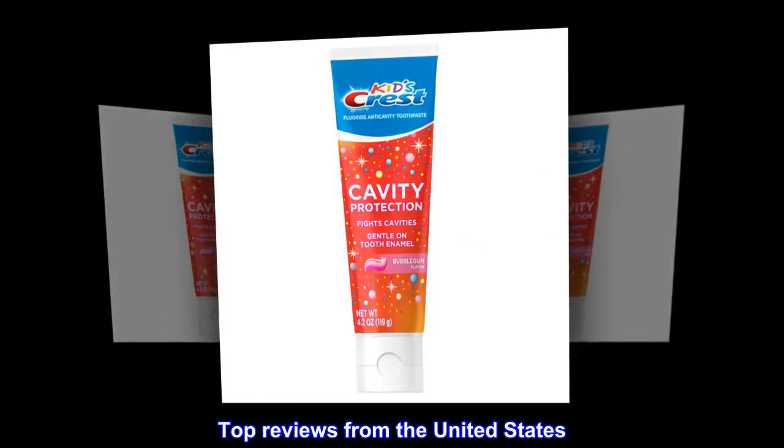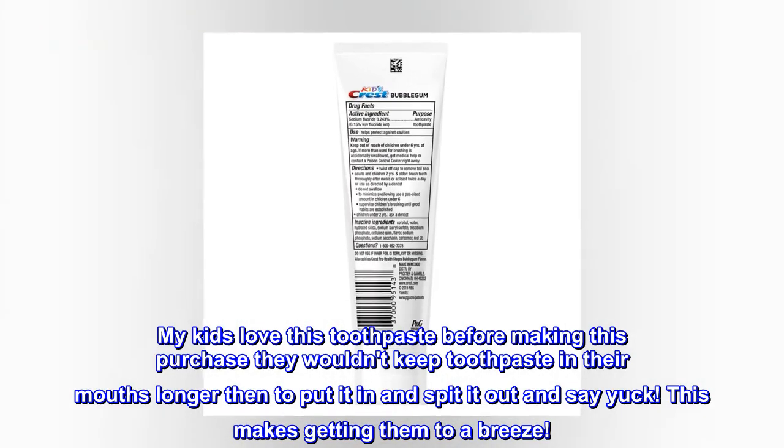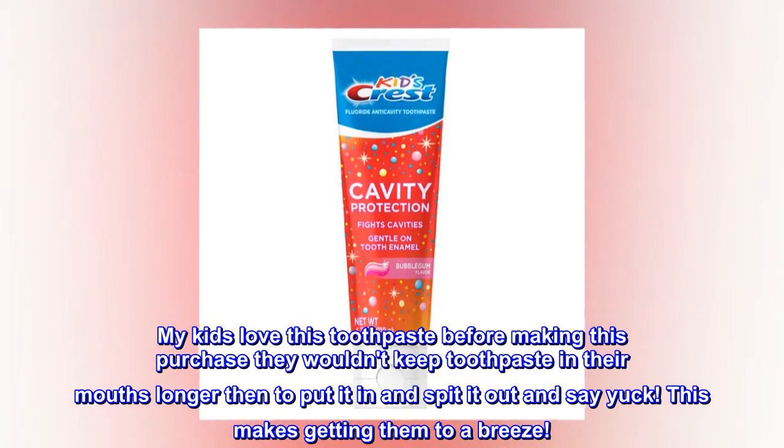Top reviews from the United States. Tasty. My kids love this toothpaste. Before making this purchase, they wouldn't keep toothpaste in their mouths longer than to put it in and spit it out and say yuck. This makes getting them to brush a breeze.